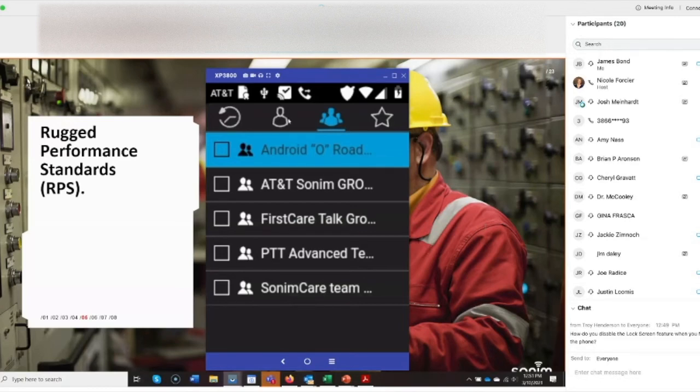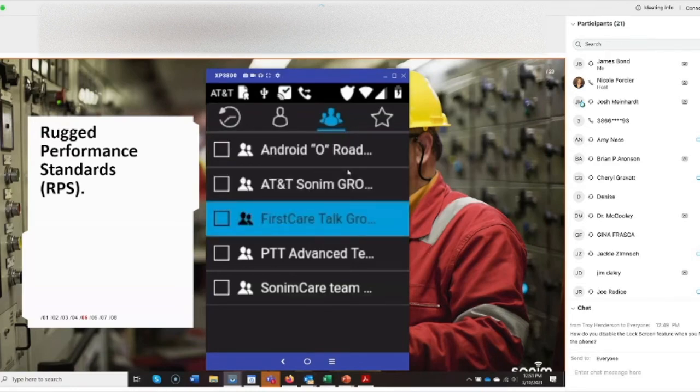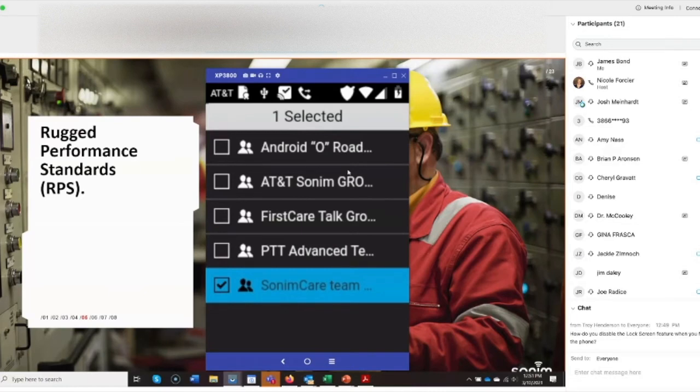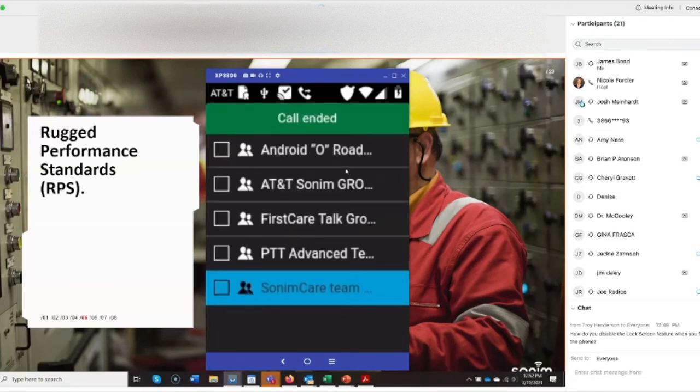All right. So next to your individual contacts, you've got your groups. These are also going to be pre-populated by your admin, or they should be. In here, this is going to be your one-to-many call. If you have a group of people that you talk to on a regular basis, you come in, select that group, and again, just press the push to talk button on the side of the device, and it'll make a push to talk call. Same thing. And then let me wait till that call ends.